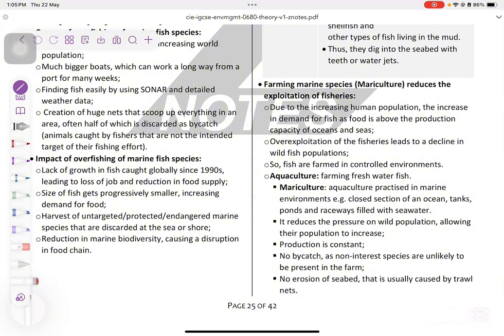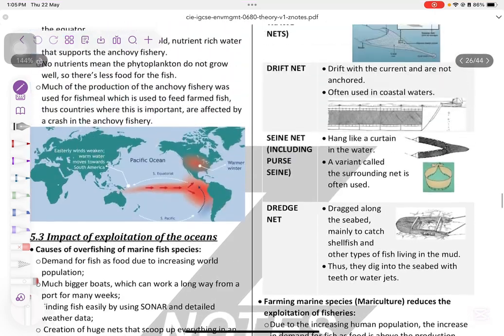Impact of overfishing of marine fish species: lack of growth in fish caught globally since the 1990s, leading to loss of jobs and reduction in food supply. The fish nets get progressively smaller, so they will cause bycatch. Harvest of untargeted, protected, or endangered marine ones also causes bycatch. Reduction in marine biodiversity will disrupt the food chain. That also is a result of bycatch, just in case you get a question about bycatch.